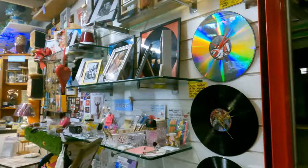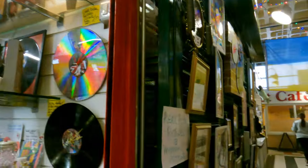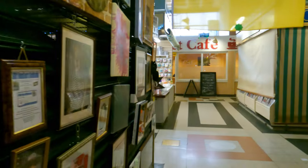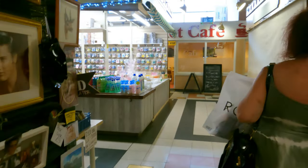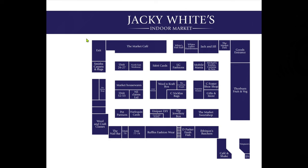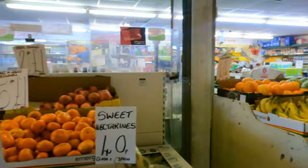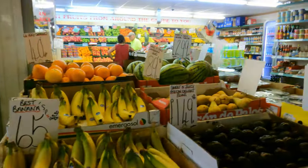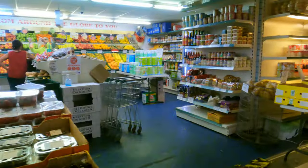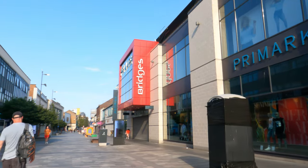People who live in Sunderland or who know Sunderland will know Jackie White's Market and will have been inside and bought things here. Because it's been here so long, it feels like a stable part of Sunderland's history. If you want, you can pause the video to have a look at the plan of Jackie White's indoor market there. So it is a historical site, really. It's worth a visit. They do sell very good produce here and goods that you may want to purchase when you're in Sunderland. And it's worth having a look around.